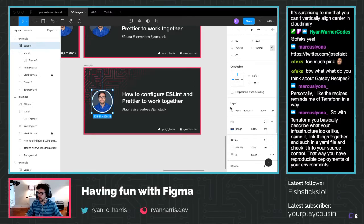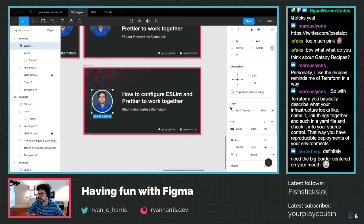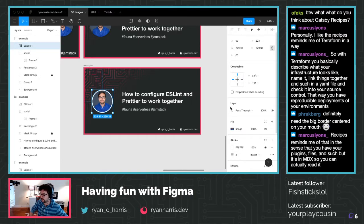So with Terraform, you basically describe what your infrastructure looks like, name it, link things together and such. Yeah, in a YAML file, right? Yeah, and I think the serverless components is like, you could create a YAML file that sets up infrastructure and then someone else could use it in their YAML file in the components field. And essentially it'll take whatever that person had created and scaffold that out for you, and you don't need to add that yourself.